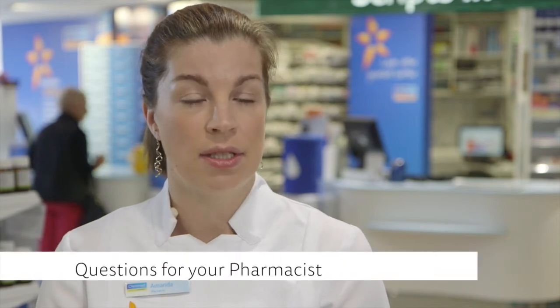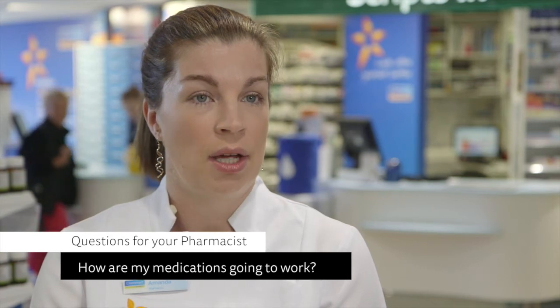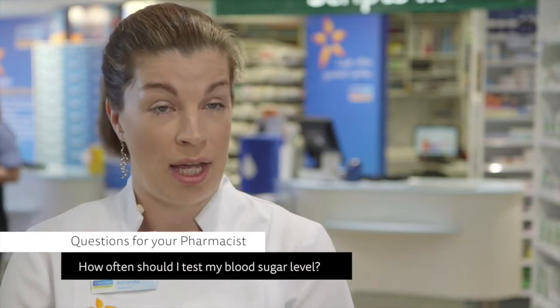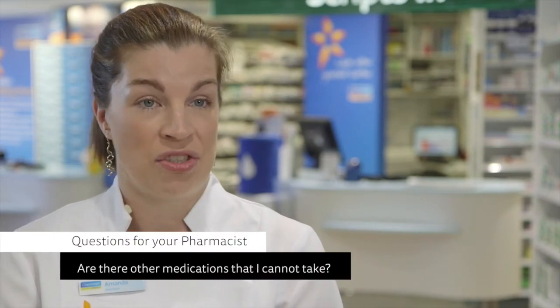So if you were someone that was newly diagnosed with diabetes or is living with diabetes, really important questions to ask your pharmacist are how the medications are going to work, how to take the medications, how often I need to test my blood sugar levels, how do I test my blood sugar levels, is there anything important I need to know? As simple as you need to make sure you've got clean fingers. If you've got sugar on your fingers, well, that's going to affect your results. Is there any other medications that I can't take?